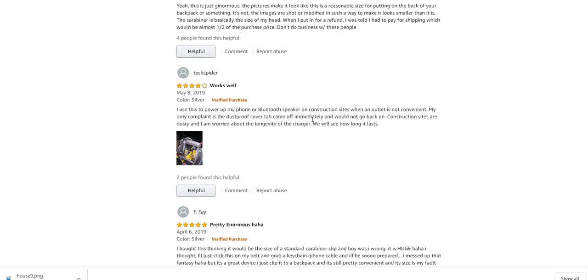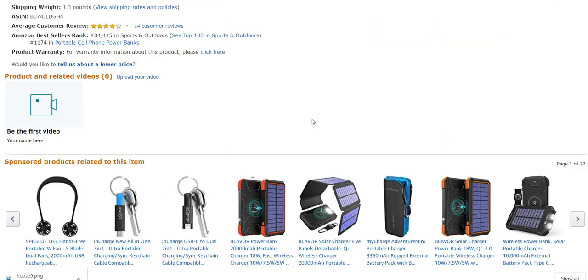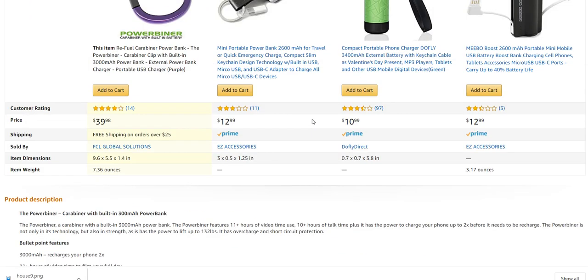I use this to power up my phone or Bluetooth speaker on construction sites. My only complaint is the dust-proof tab came off immediately. Pretty enormous, so everybody seems to comment on the size. Let's see if we can see if they got the dimensions here, how big this thing actually is.